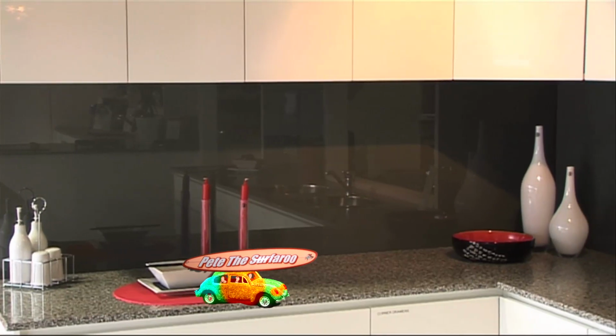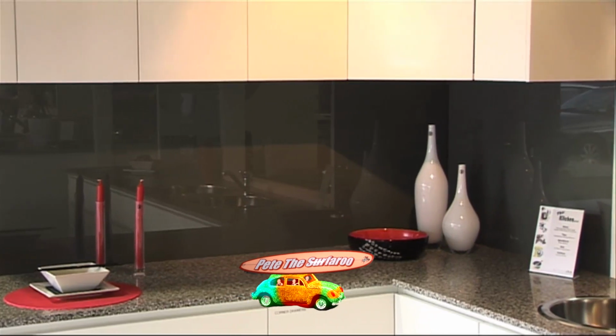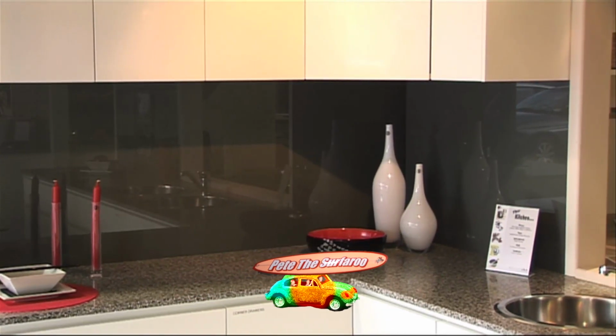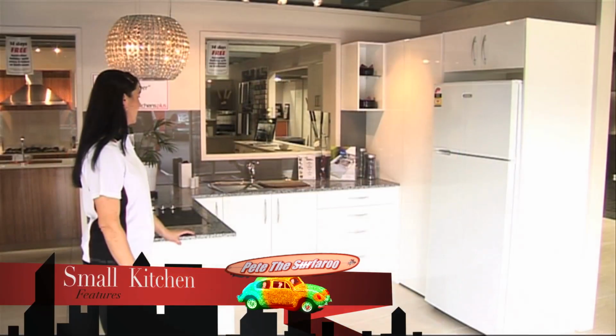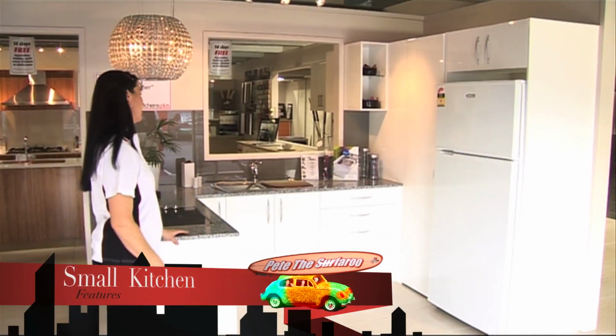It also has a stone bench top with a nice glass splashback. Very clean, very minimalistic. We have a lot of customers that have small kitchens that need to make their kitchen look bigger, so this is perfect.